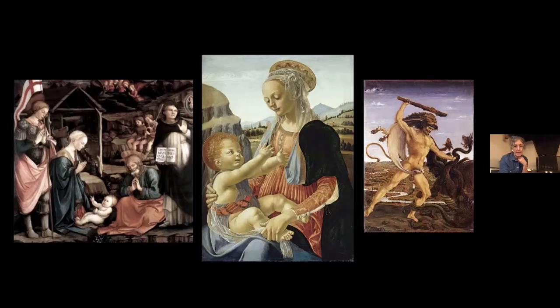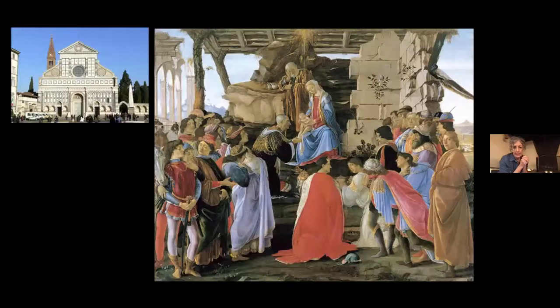So back to this commission. His first big commission was given to him in 1469. I think the painting was installed in 1475 in a private family chapel in Santa Maria Novella, which you see there on the left, with its great facade designed by the great Leon Battista Alberti.